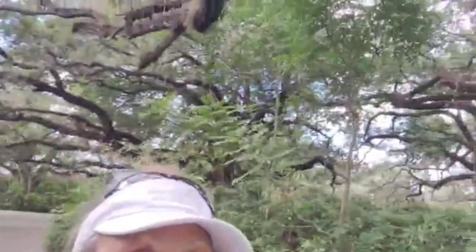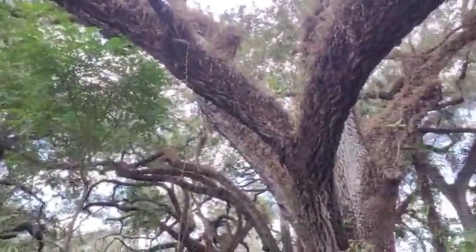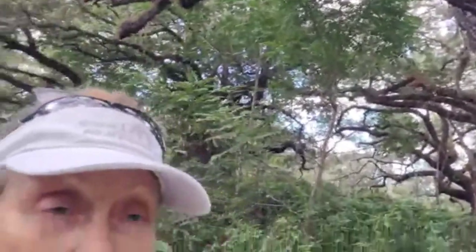It's Mary T again in another beautiful area near where I live. It's called the Long Key Nature Center. It's a county park on a site that is archaeologically significant. And as you can see behind me, we've got some massive live oak trees that have been here for centuries. I'll be glad to give you some more information about them.